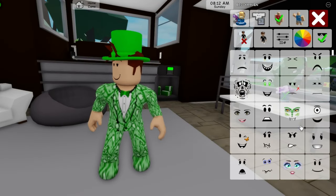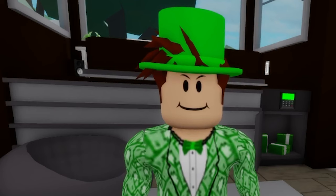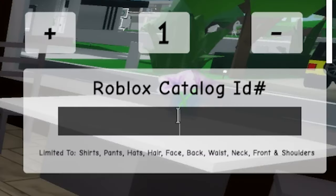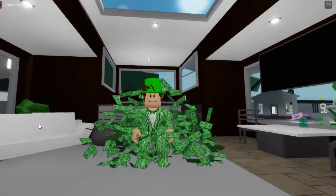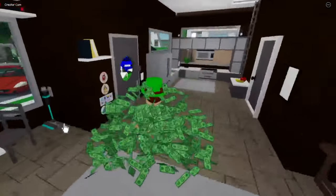Since we are here, let's change the face as well. Let's pick this new one, with this unique smile and eyes. To make all of this perfect, let's just select a new accessory. Let's put code 12065144456 and boom! Look at all of this money! It definitely stands out and people might ask us, why are we so rich?